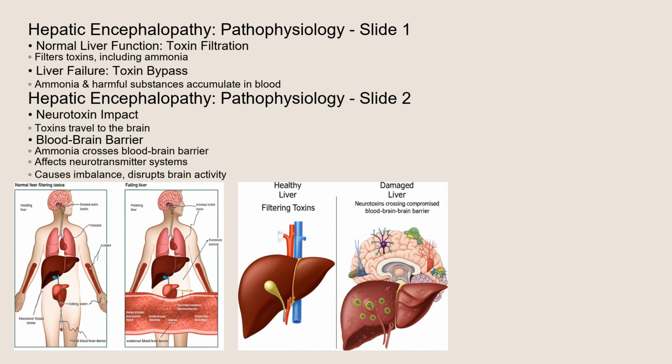Now let's break down the pathophysiology. The liver normally filters toxins from the blood, including ammonia, a byproduct of protein metabolism. When the liver fails, ammonia and other harmful substances bypass the liver and accumulate in the bloodstream. These toxins then travel to the brain, interfering with normal brain function. One of the main mechanisms involves ammonia crossing the blood-brain barrier and affecting neurotransmitter systems, causing an imbalance that disrupts brain activity and ultimately leads to the neurological symptoms we see in hepatic encephalopathy.